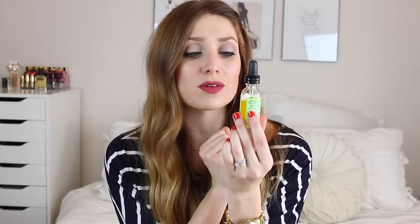I've used so much of this already. It's so good. So if you guys have acne, try this out. It's definitely a strong-smelling tea tree, but it works so well. And it's kind of like I have to have this with me at all times. I like to take this on trips.